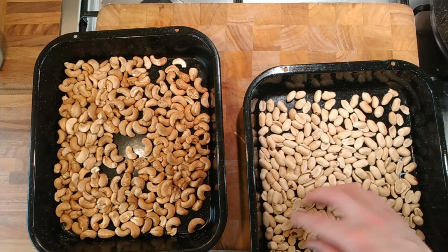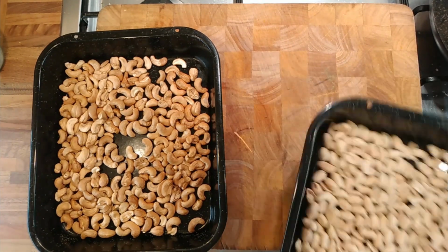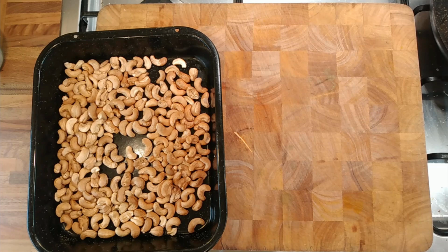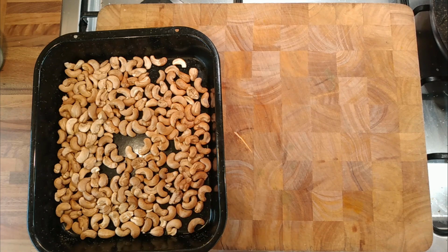And I think those peanuts could do with a little bit more. They've had 25 minutes. Let's stick them in for another five and see how they turn out. And we'll just give these a little bit of a taste.